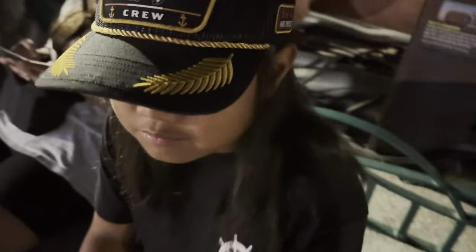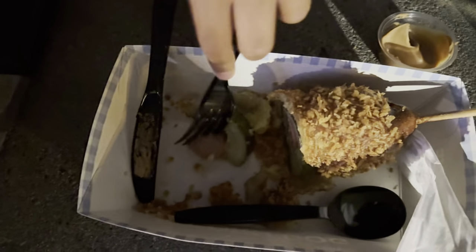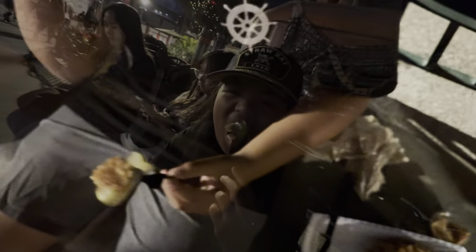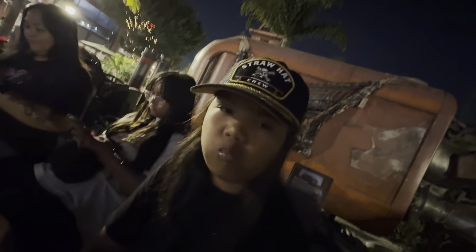All right, dude, let me see. So we have the knife and fork, dude, because that's way too big to be eating, huh? So here, go ahead and get a piece of the dog. And then a piece of the pickle and the breading. There you go. Give that a shot. Oh, my God. Chew, okay, that's a big bite, bro. The juice will drop down. What do you think? Is it good flavor? It's just hard to eat, huh?